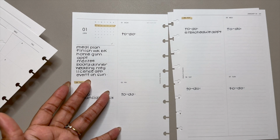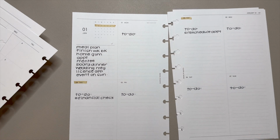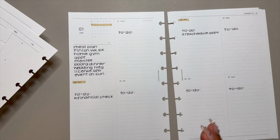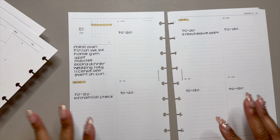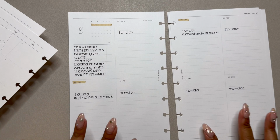I do have quite a few to-do things that I want to do, some self-care related things. I need to plan a dinner for the board that I sit on. I want to consider meeting with my wedding coordinator, or someone I'm considering to be the wedding coordinator, probably towards the end of the month. Finishing an application for a license I'm trying to get. I want to go to an event on Sunday if I can. So there are some things that could be done this week, but honestly, it's pretty chill. And I feel like that is the best way to start the year, with not a lot of plans, so you can really focus on your intentions for the year. So I'm excited about this.